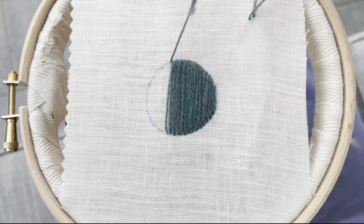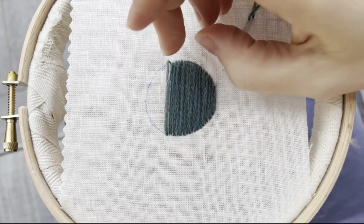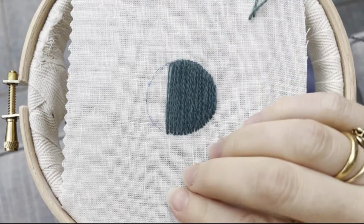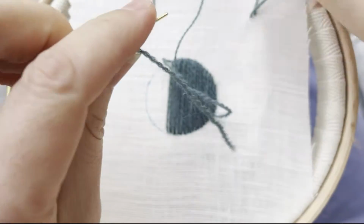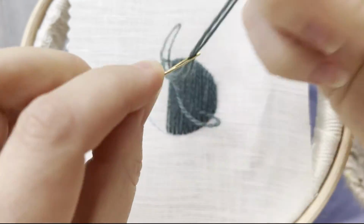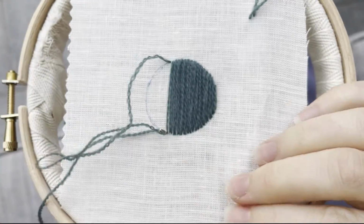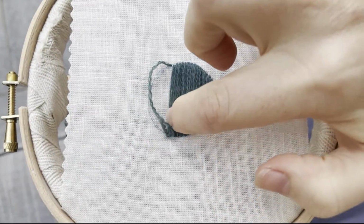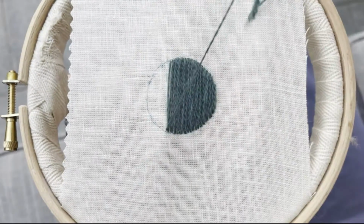So you can see that although the stitches are being pulled tight, they're not being pulled too taut, because you want the thread to not look thin, you want it to sit nicely on the ground fabric. And you can see that if a stitch doesn't sit right, it's easy to take it out and rework it.